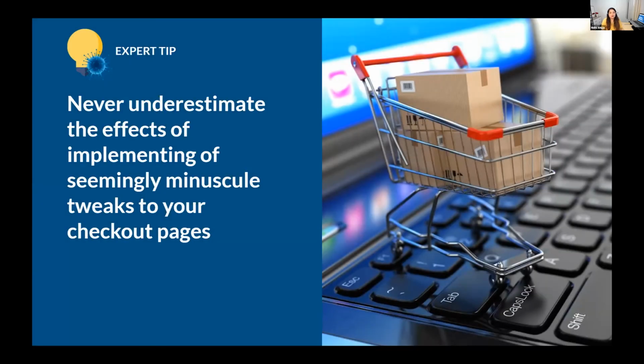An expert tip I would like to give here is never underestimate the effects of implementing seemingly minuscule tweaks to your checkout pages. Personally, I realized this while doing a marketing campaign for an e-commerce store. They were not having enough transactions. People were coming on the website, but they were not making a purchase. So I just tweaked their checkout page a bit.